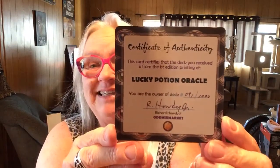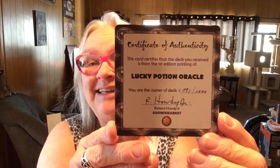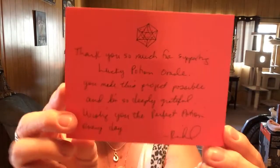And look at this. Certificate of authenticity. I have deck 91 out of 1,000. Whoop, whoop. How sweet. Listen. Thank you so much for supporting Lucky Potion Oracle. You made this project possible, and I'm so deeply grateful, wishing you the perfect potion every day. Oh, I love it.